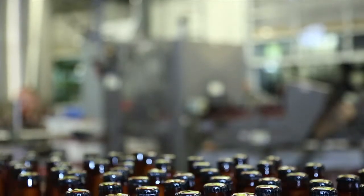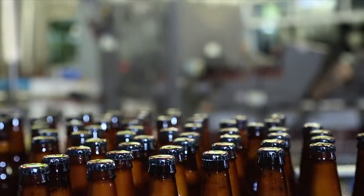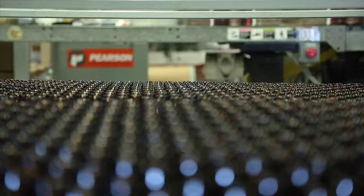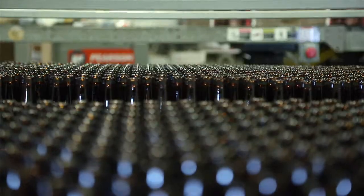So we're here in the packaging area now. Can you tell us how many bottles you can produce in 1 hour here on the line? On the line behind me here, we can do about 6,000 bottles per hour, and that equates to about 250 cases. It's a decent amount of beer, and that's all on our 12-ounce filler.